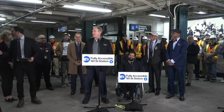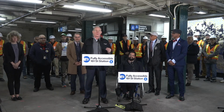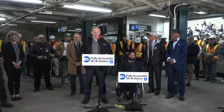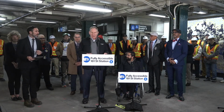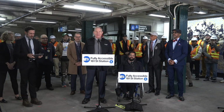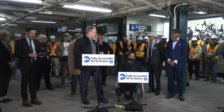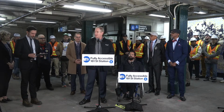Joined momentarily by Carmen De La Rosa, who's the local council member, Mark Levine, Borough President, a big supporter of the MTA and a partner in so much of what we do. And also, Congressman Adriano Espaillat is represented here by Maximo Javier. Maximo, thank you for being here. And thank you to Congressman Espaillat, who's one of our guardian angels in Washington.